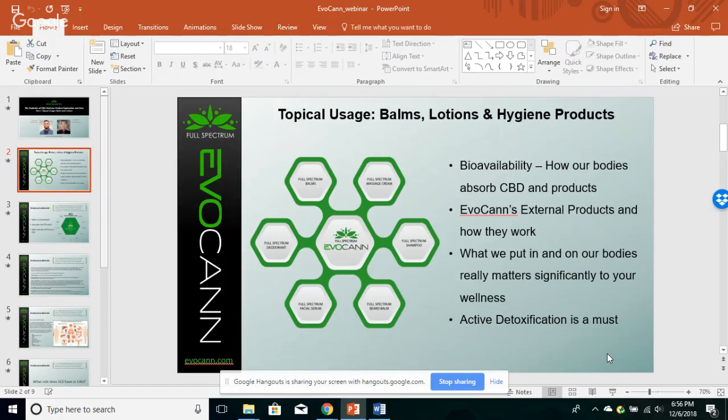What we put in and on our bodies really matters significantly to your health and wellness, and I can't stress that enough. The food you eat, you are what you eat. We are also finding out nowadays that products can be just as harmful as some of the conventional food products. There have been tons of articles in the news. One that comes to mind was the baby powder issue that Johnson & Johnson had. It was one of the biggest product claim lawsuits, I believe, last year, because it caused cervical cancer in a lot of women. So again, it's very important what you put in and on your body. It really makes a big difference.